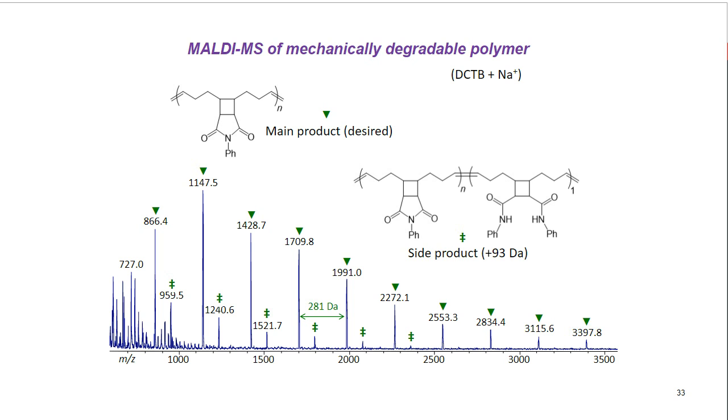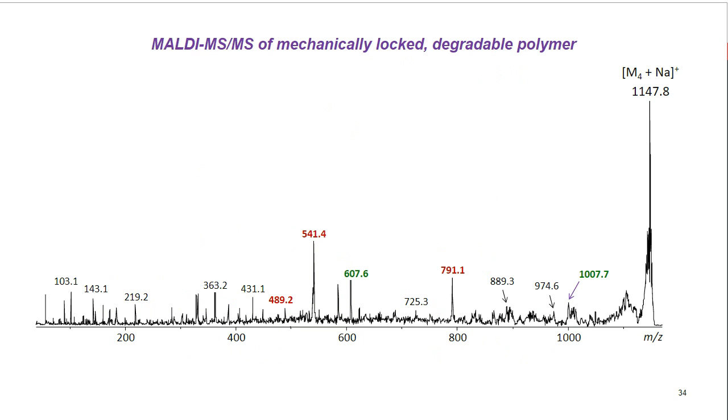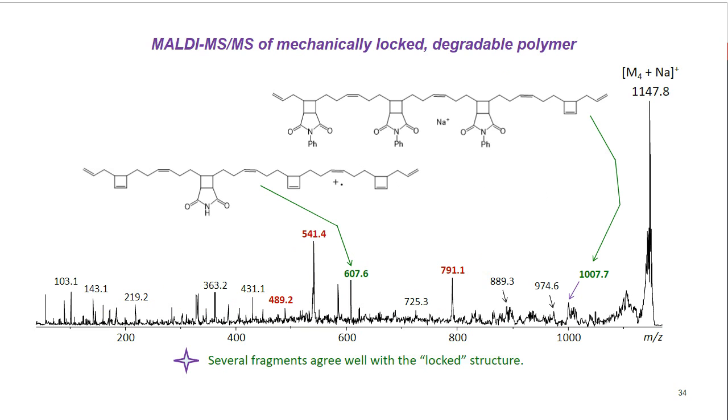The mass spectrum gives us information about the size of the oligomers formed, but whether the units are locked or unlocked, that is not revealed just by mass measurement. More information on that is provided by tandem mass spectrometry. This slide shows the tandem mass spectrum of a 4-mer. We see several fragments that I have labeled here in green that are consistent with the locked structure of this product.